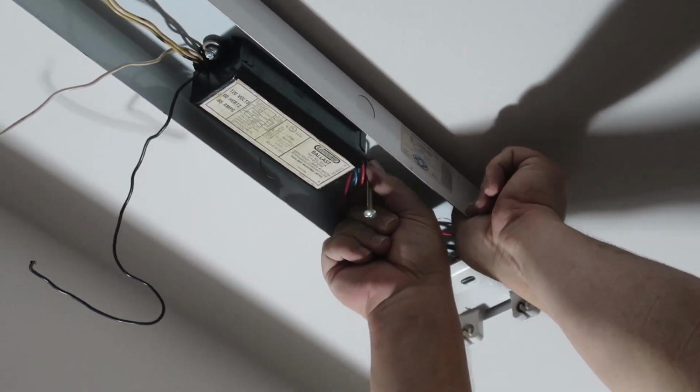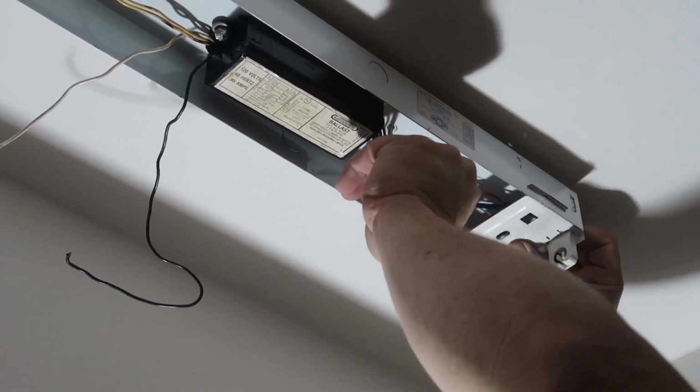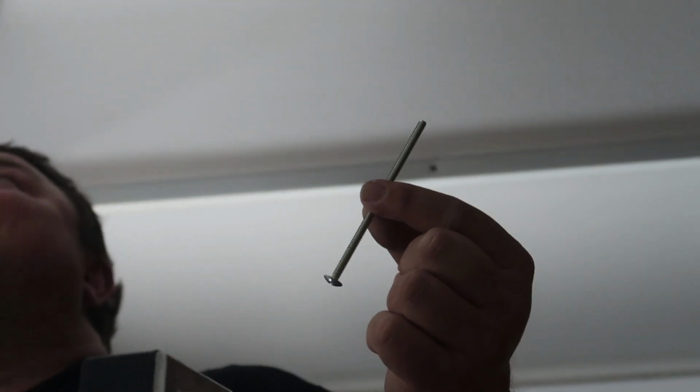Wow, it's still coming. This thing is massive. It's huge. Oh my God, it's still coming out. Holy cow. Wait, show how big that screw is. That is so unnecessary. Why? This is ridiculous. Holy cow, that has to go through to the roof.